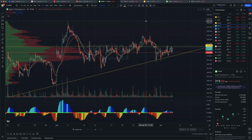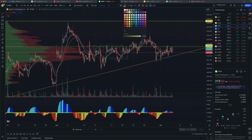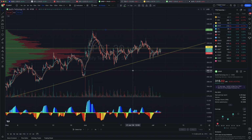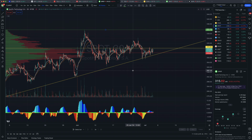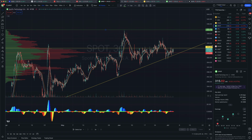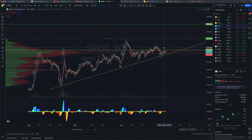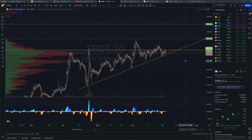I am also shooting for a touch of this high here, which I'll make green. And I'm in this from yesterday on the dip. So that's my sort of primary target. And then I have a secondary trailing target at about 350. I like that as a magical, not magical, but psychological number. And it's certainly within range for something like Spotify.